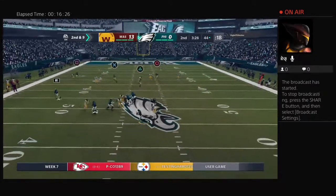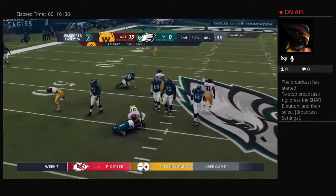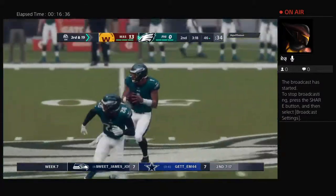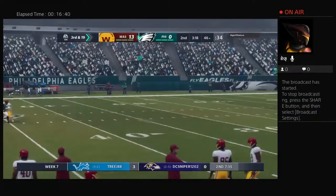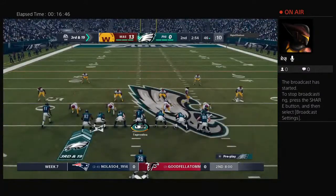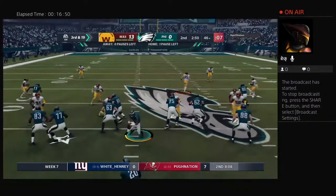On 2nd down, Tua. Under pressure, and he will go down. Sacked back at the 46. Jabal Sheard wreaking the defensive havoc. I'm starting to feel for that quarterback back there. I mean, you know me. Normally, don't have a lot of empathy for the QB, right? In this case, definitely. He's been under constant duress this entire game. I don't know how he's surviving back there. And to think, there's still a long way to go in this football game.